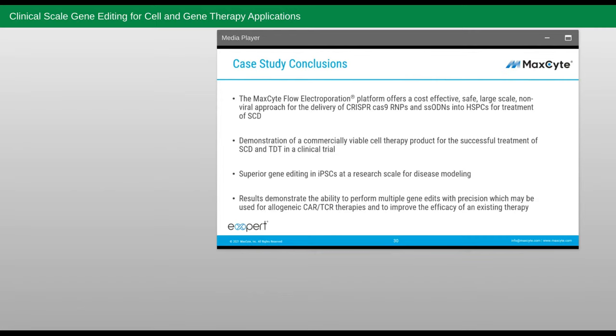This technology is also used for the cGMP manufacturing of a potent cell therapy product for the treatment of hemoglobinopathies like sickle cell disease and transfusion-dependent thalassemia. Gene editing with the MaxCyte platform can not only be used to generate an allogeneic cell therapy product, but also to improve the efficacy of an already existing immunotherapy model.